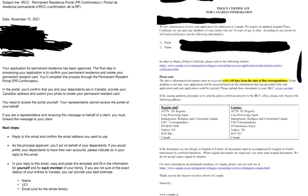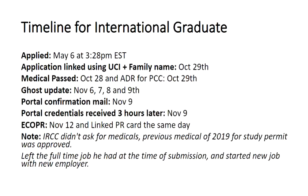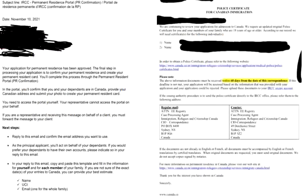So here I'm ready with the first format: the PR confirmation portal, how exactly it looks. On the right side, you must be seeing the PCC. This is a letter showing how exactly IRCC would ask you for a police clearance certificate for yourself and for your dependents, in case you have any. Another format is how exactly the biometric refund letter would look, and then we'll dive into various timelines.